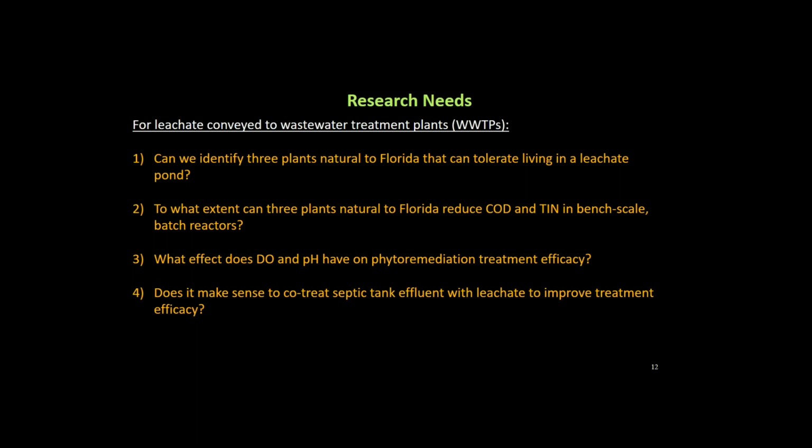The second question we have is, once we can identify at least 3 plants that can survive floating in leachate, what is their ability to reduce chemical oxygen demand and total inorganic nitrogen? And we're going to be testing this in bench scale batch reactors. The third is, what effect does dissolved oxygen and pH have on the phytoremediation treatment efficacy?